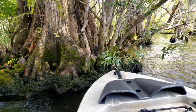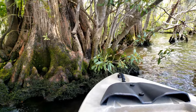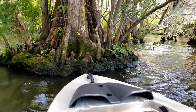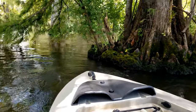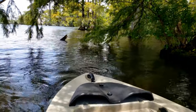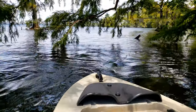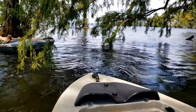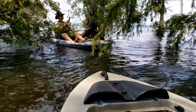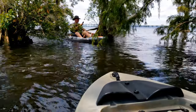Break a fishing rod. There we go. So we have traveled out to the Chowan River in eastern North Carolina. It's one of the larger rivers in North Carolina. This place is beautiful. We're near Edenton, North Carolina. Never kayaked out here before. We used to fish out here when I was younger. Never been on a kayak out here.